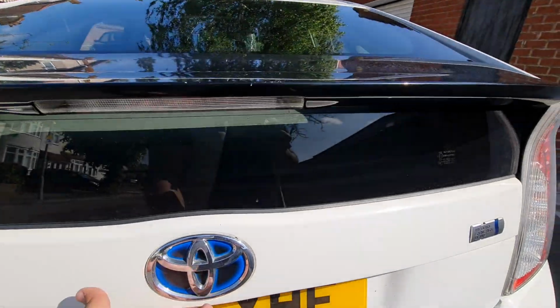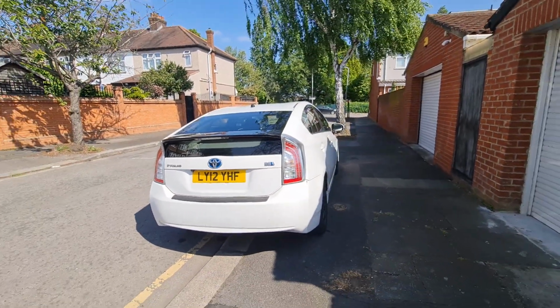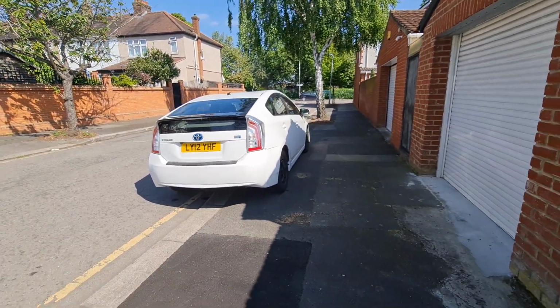So this is the Toyota Prius 2012 model. Mileage is high, but condition is good. It can still go more than 2 easily if you just change the oil on time.